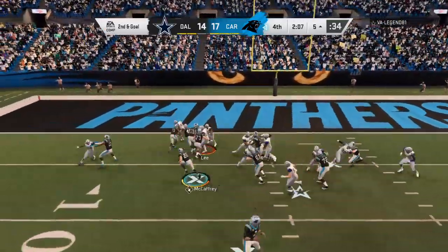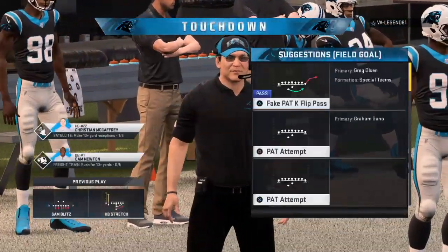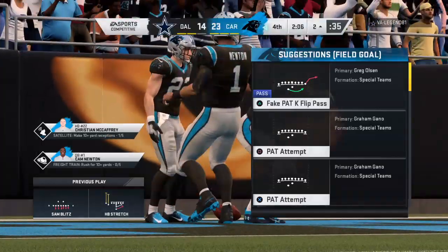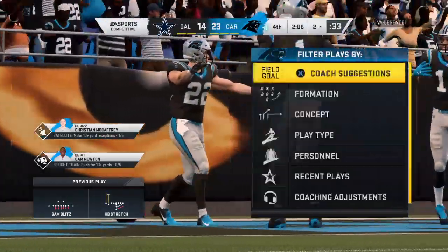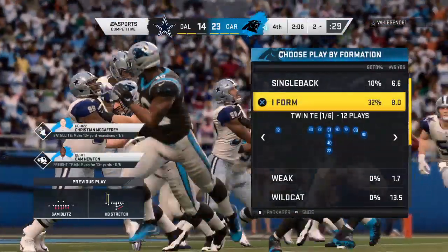Here's 2nd and goal. Again, McCaffrey. And he is in. Touchdown, Carolina. Christian McCaffrey with his 2nd touchdown of the afternoon. And the Panthers add on to their lead.